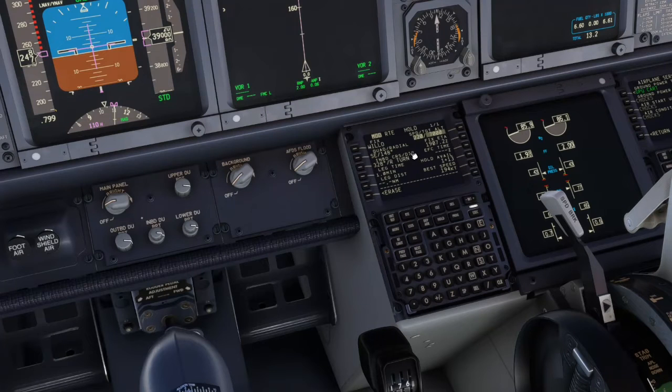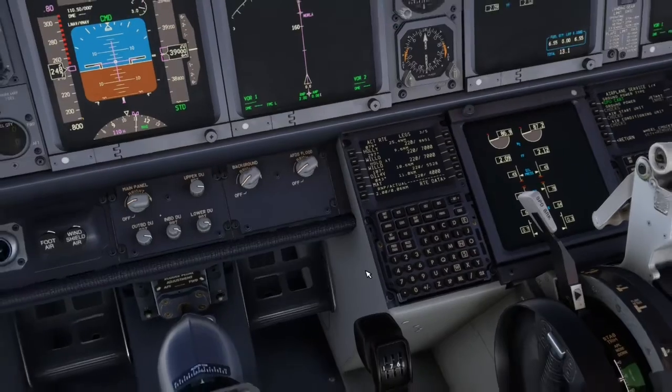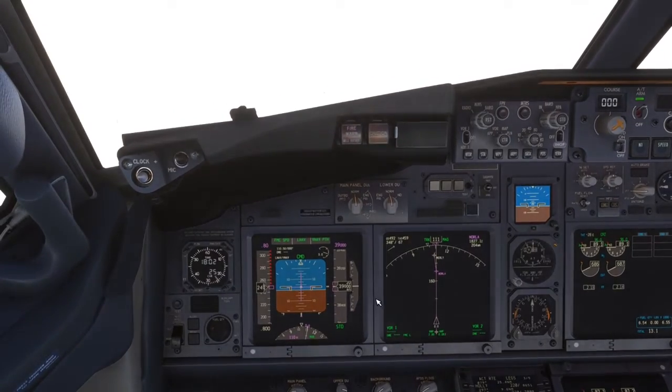Okay. The inbound course is, well, we're going to make this a left turn. Okay, so the inbound is going to be 284, left turns. And that is looking good to me, I think. So we will execute that. And now if we go down here, we will have the hold at Willow. And we will continue to hold at Willow, and then we are going to descend in that hold to 4,000 feet. So now we should be good for when we get close.